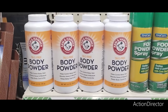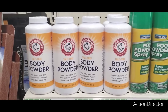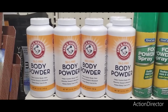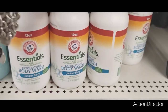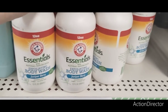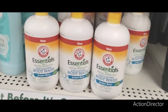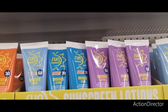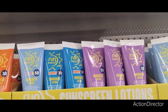Arm & Hammer talc-free body powder helps control body odor, absorbs sweat and moisture, keeps body cool and dry. It's another nice name brand find. The Juniper Berry 12-ounce Essentials Natural with Baking Soda Exfoliating Body Wash. Another nice find. They have different types of sunscreen. They have the kids sunscreen, they have the sport, and they also have the 50 as well.